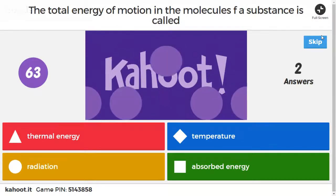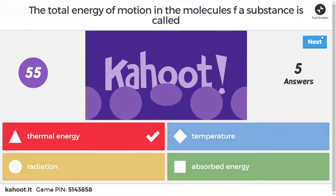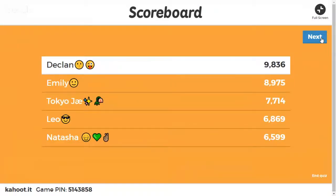What is it going to be? The total energy of motion in the molecules of a substance is called thermal energy. Very good. Thermal energy. Okay, I would recommend studying that one, okay? Thermal energy. Next question. Ooh, Declan, good job.